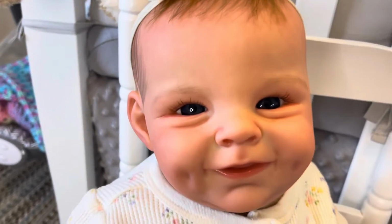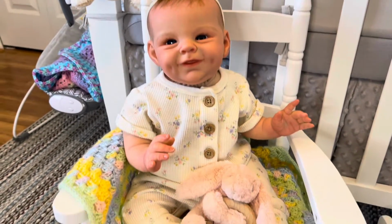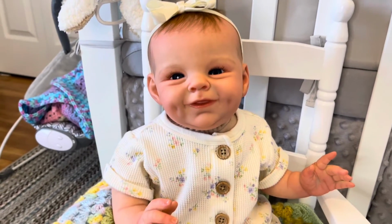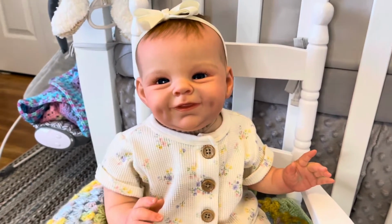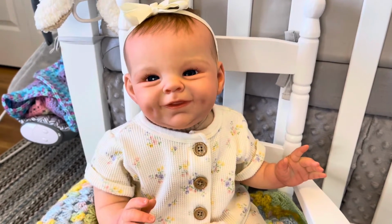And this mama wanted blue eyes. I don't know if you can tell, but her eyes are blue. I did a dark blue with some brown hair, and she wanted combi hair on the top. So super cute. I love her. She is making me so happy today. She is bringing such positivity to the nursery. I absolutely adore this baby.